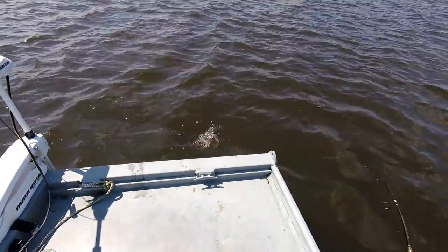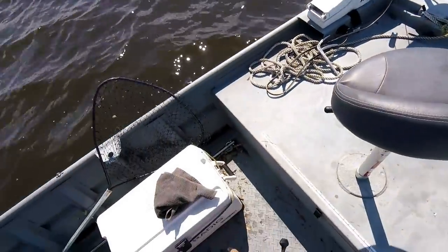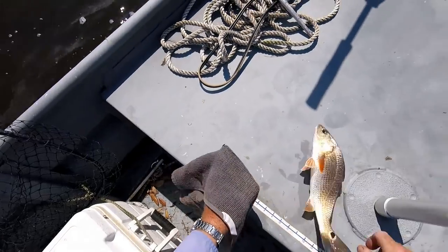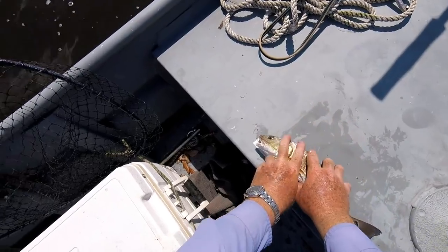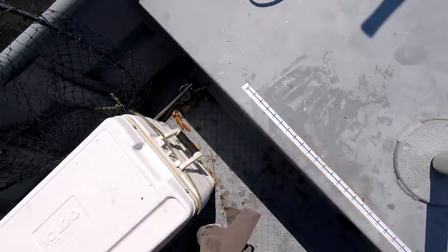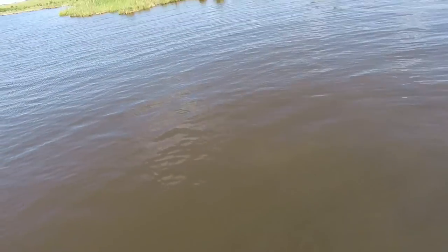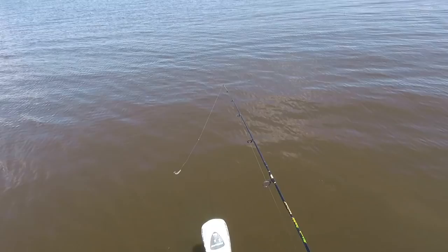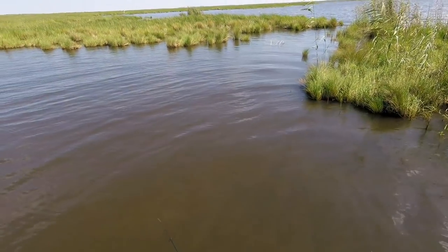Let's see what we got here. Probably a 15-inch one. Hold on, calm down. Hold still, pal. Yeah, he's about 14 and a half. Nice fun action, though. Big redfish just came cruising right through here and a shrimp jumped everywhere, except for on my hook.